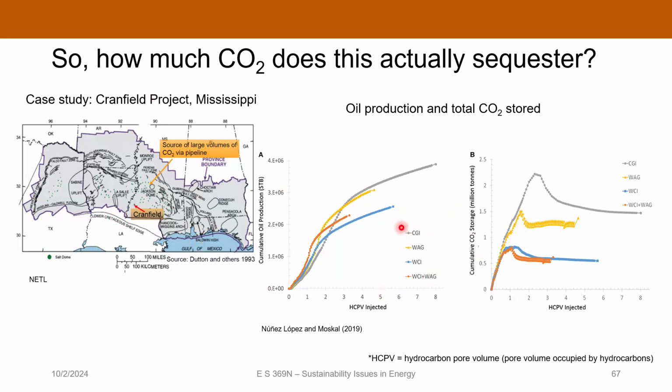These are simulation results, but they simulated 4 different injection scenarios. So there's continuous gas injection, WAG, water curtain with continuous gas injection, and then water curtain with WAG. So kind of those 4 combinations we can do. And what these plots show, on the x-axis is hydrocarbon pore volume. So this is multiples of the original oil volume in place. So you can see they simulated 8 HCPVs of CO2 injection. So that's a lot of CO2.